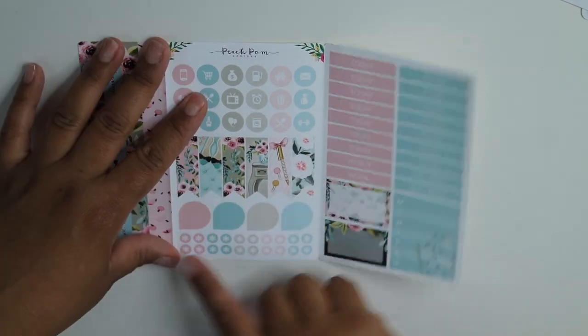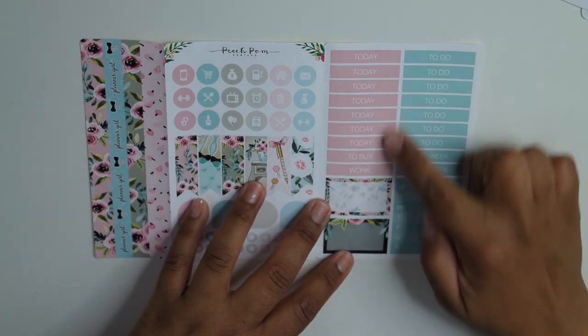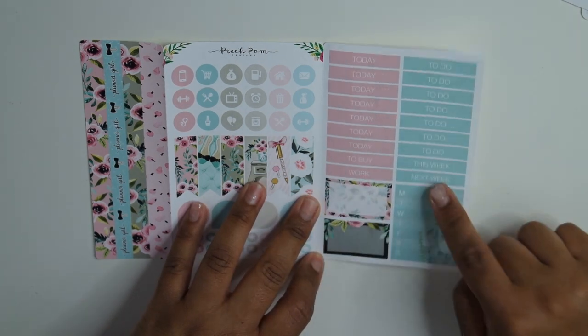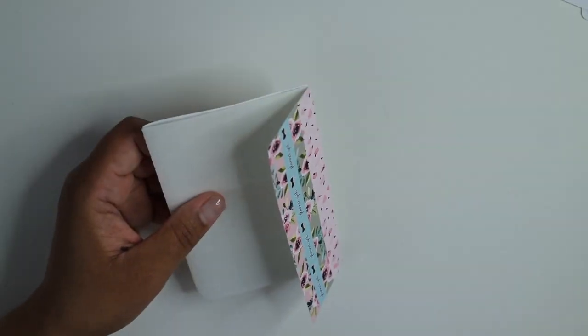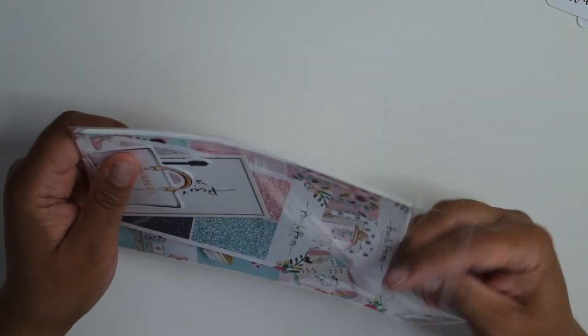but you can actually turn them around if you wanted to and just put them like a raindrop. A lot of asterisks there, and then you have your today headers, to buy, work, to do, this week, half boxes, and then your sidebar monthly. Again, this kit is put together so beautifully. The presentation is absolutely gorgeous, and just the colors in and of themselves, I cannot wait to use this in my TN.